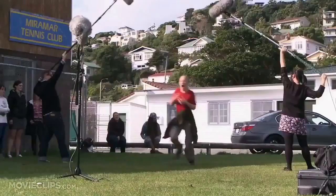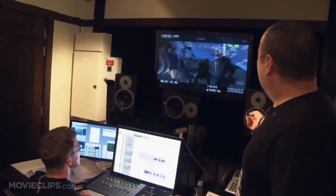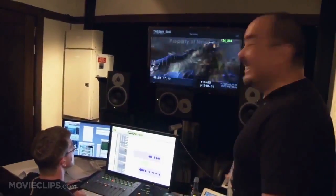That's how we rock it in Soundpost here. Fun. And here, Matt's cutting the crowds and all that sort of stuff. We're on our way.